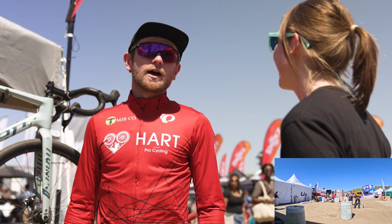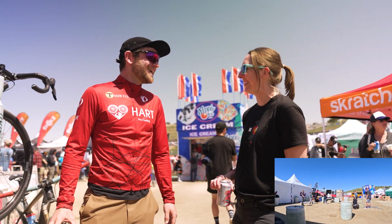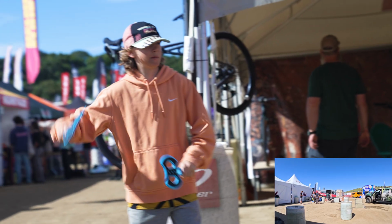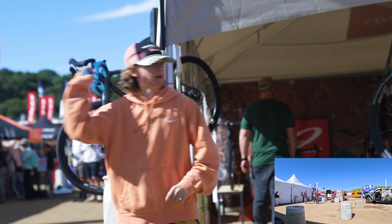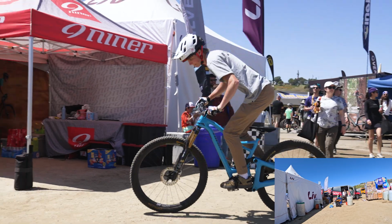I think the most unexpected part of Sea Otter for me was that we've seen a whole new generation of Niner enthusiasts out here. So we launched the brand 20 years ago. So you wouldn't think that some of these teenagers would be really into the Niner scene, and they are. They're coming up asking about the Rip 9 RDO. They're super interested in the RLT 9 Steel. So that's really cool to see that new generation Niner fan out.